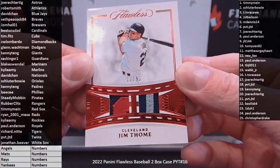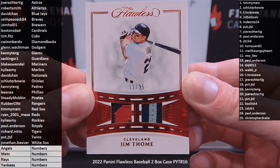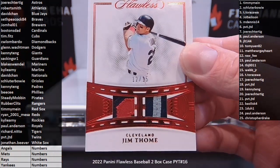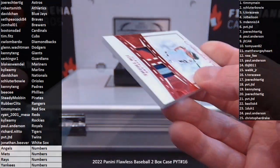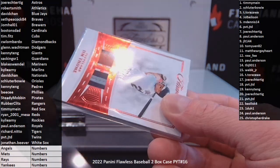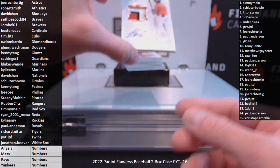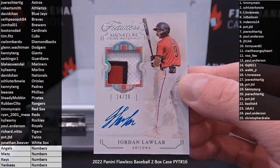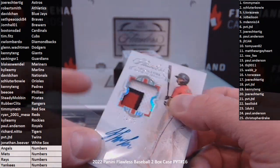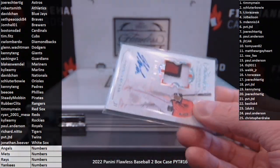We've got excess right now. It's gonna be an extra memorabilia hit. Looks like there's only one memorabilia in the mini box as of now. For the Guardians, a dual patch Jim Thome, 12 out of 15. Let's go into Sac Kings R1. Jordan Lawler for the Diamondbacks, patch auto 14 of 20 for C.W. Lombardo. Prospect patch auto, top prospect at that.